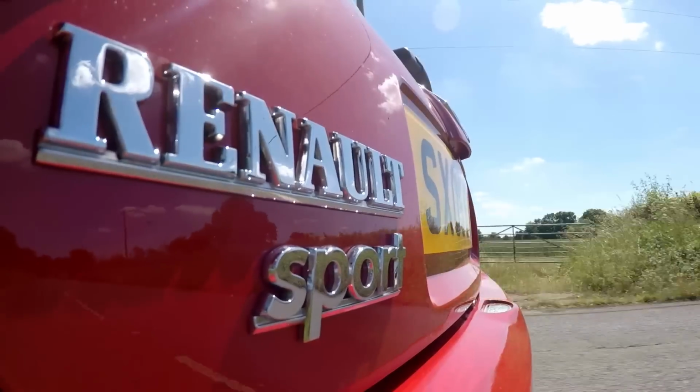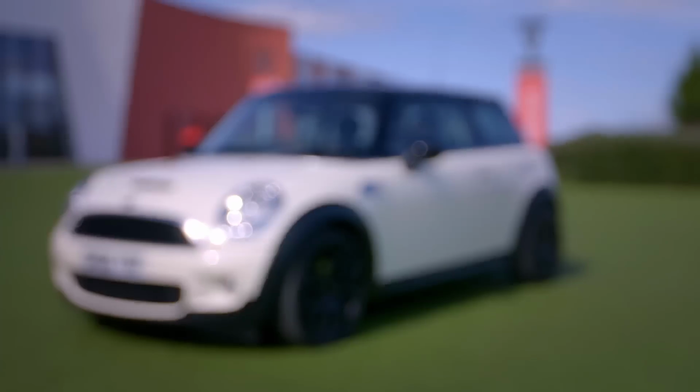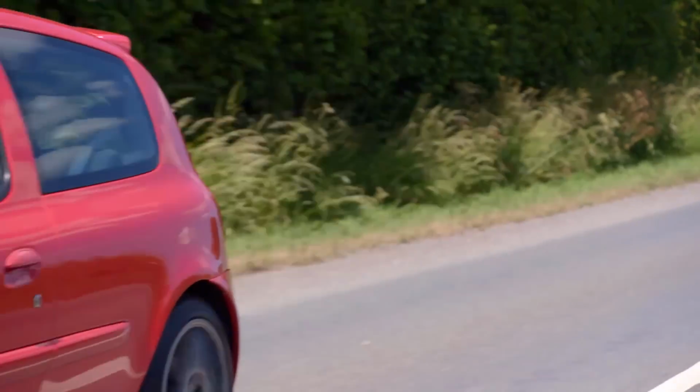Vicki test drives three second-hand alternatives to the Fiesta ST that deliver the same thrills yet cost only £5,000 each. One of the greatest hot hatches ever made.